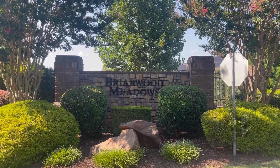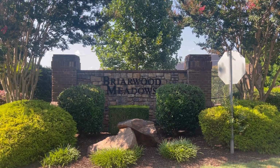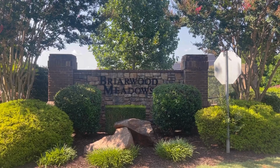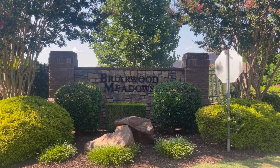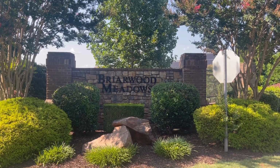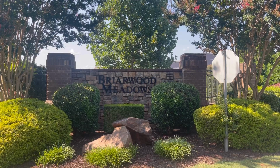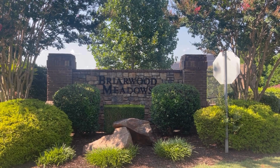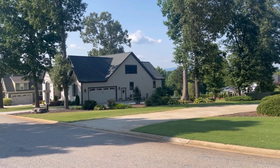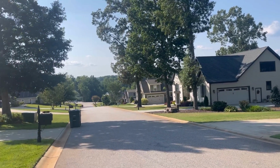Okay guys, we are up here in Travelers Rest now at a community called Briarwood Meadows, which is near Little Texas Road and State Park Road. And I thought I would show you this neighborhood to give you an idea of a medium price neighborhood in Travelers Rest with lovely mountain views from a lot of the homes. So here we go. So here are just a few of the homes in this neighborhood.